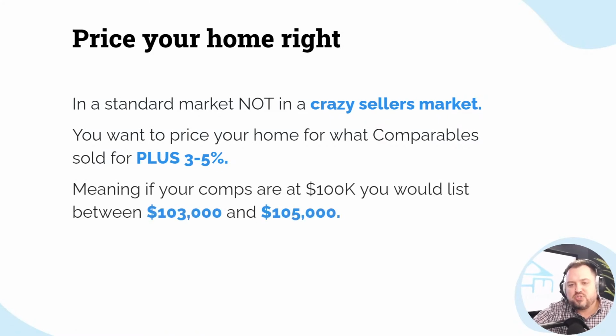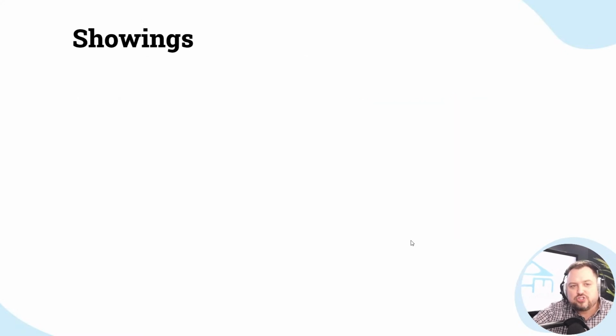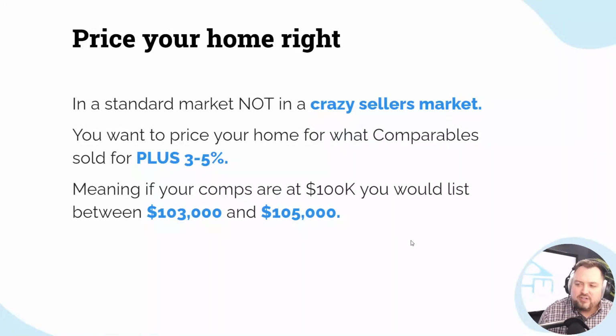Meaning, if your comps are at $100,000, you want to list between $103,000 and $105,000. That's what you're trying to list that property for. Okay, not 110, not 115, 3 to 5% more than what you think that property will really sell for. That's what you're going after, and this is called precision pricing.